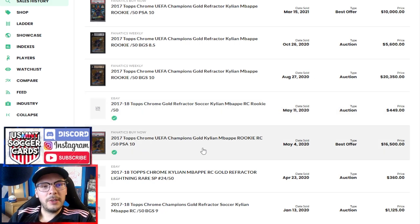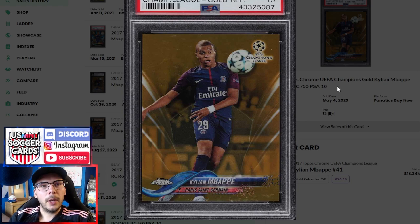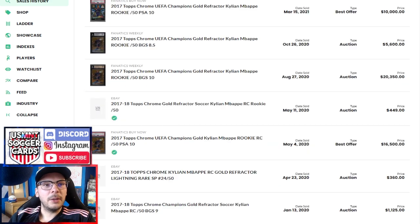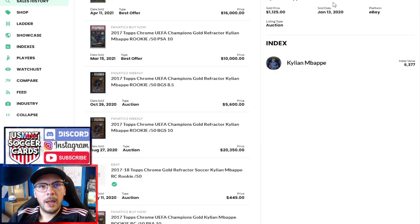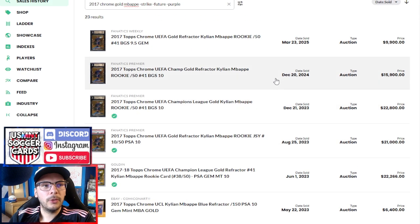I mean, kind of crazy, but even pre-boom, PSA 10 back in May 4th of 2020 apparently went for 16.5K, and I mean, there's really not a whole lot of sales lower, so seemingly that is true. Back in May 4th, 2020, this was a 16K card, apparently. I mean, that's just crazy to me. That is huge. I mean, just absolutely huge. Now, granted, even in January 2020, at that point, a BGS 9 was 1,100. So those were pretty big even before I sort of got in here, which is very interesting. I thought this card was solely a post-2020 thing, but I guess not.